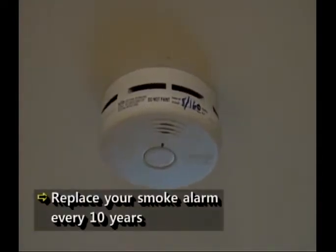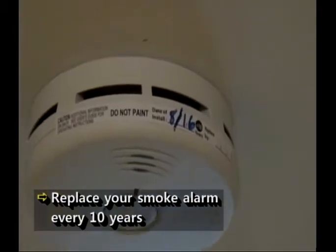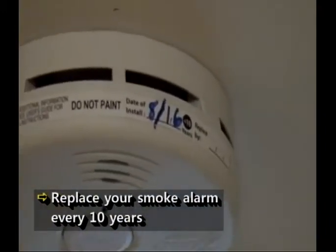Absolutely. Don't wait. Check the date. Every 10 years, replace your smoke alarms. On the back of each smoke alarm is a date, and you'll know, okay, this is the start date, 10 years post, change out those smoke alarms.